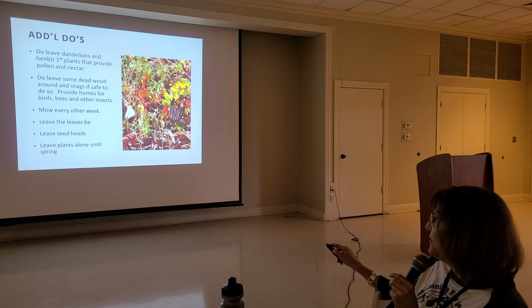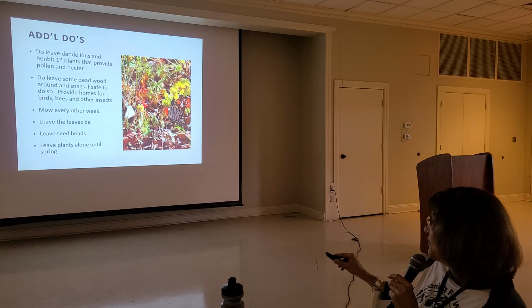If you have some dead wood and snags in your backyard, if it's safe to do so, these will provide homes for overwintering insects and also birds and bees. Mow every other week. Leave the leaves be. Leave your seed heads, and hopefully leave all your plants alone until spring, just because of the number of insects that overwinter in your yard in either the leaf litter or the seed heads.